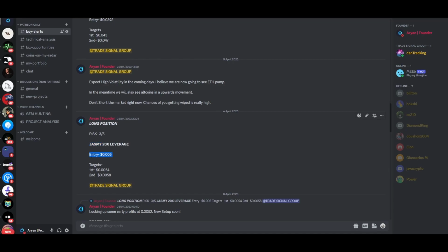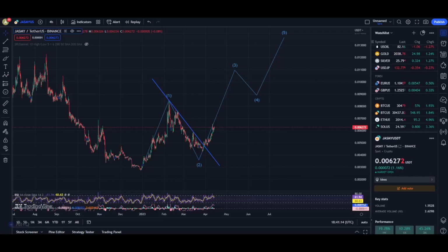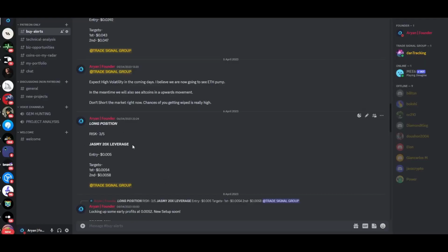Right over here, I mention the entry price points so that you have the best possible entry into the trade, and I also mention my targets, which I personally recommend you set as your take profit levels. We have 2 targets here: the first target is at about 0.0054 and the second target is at about 0.0058. As you already know, Jasmy was able to smash through these records, and right now we are sitting at about 0.0062. So if you had taken the trade back then, you should be enjoying some pretty decent profits.